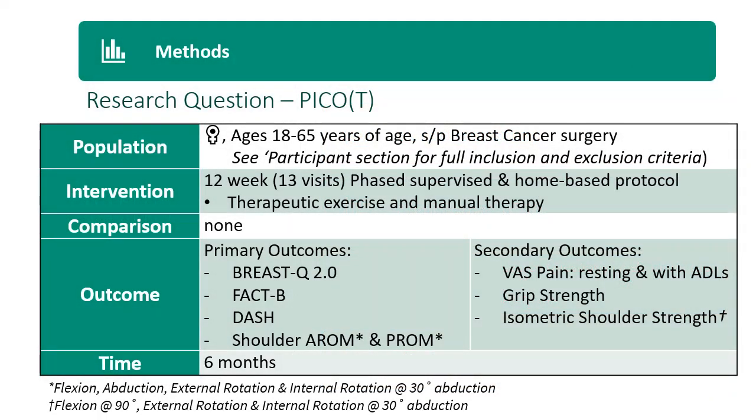This will include females ages 18 to 65 years of age, seen post breast cancer surgery. The intervention will be a 12-week, 13-visit, phased, supervised, and home-based protocol, including both therapeutic exercise and manual therapy. It's a pilot trial with no comparison. The primary and secondary outcomes are listed there.